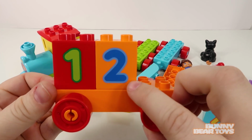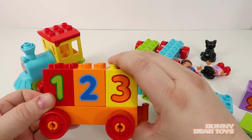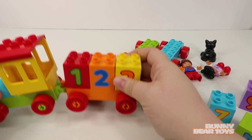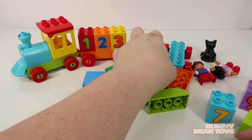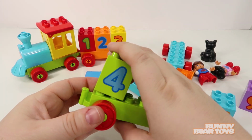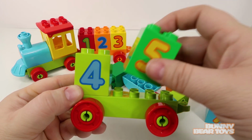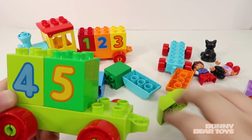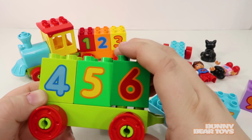Orange, two. Yellow, three. Green. Green, four. Green, five. Green, six.